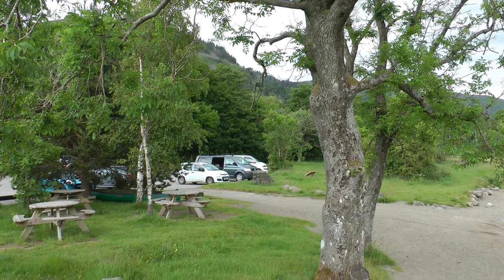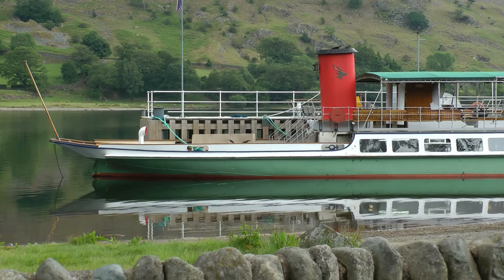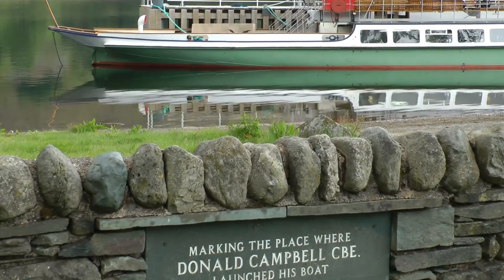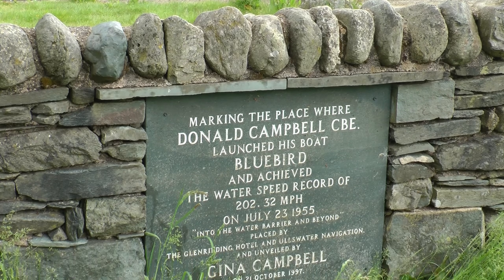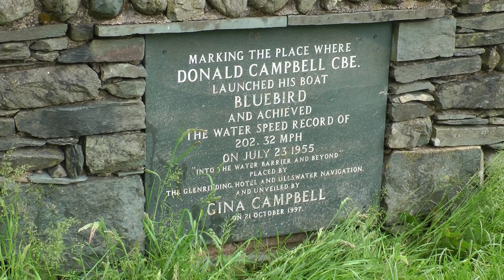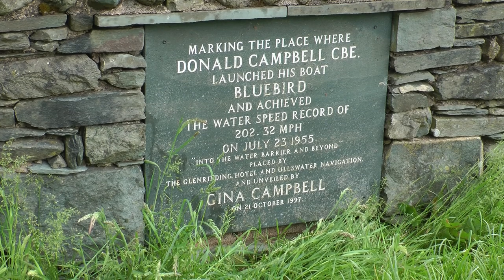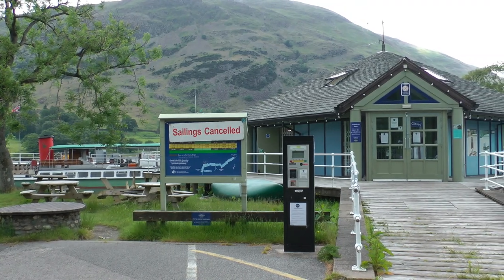Strictly speaking, that's either Pooley Bridge or Glenridding. There's only the three places, so if you're at Howtown, you've either got Glenridding or Pooley Bridge. But at Howtown, yeah, great walking around there. You've got the horseshoe and there's a cave, if you can find it, and an old church. I've been there and done that one too.